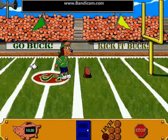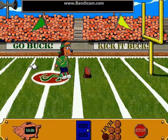Buck's Football Stadium is just one of the 5 great games where kids will learn about basic coin recognition in a fun, exciting way. Kids will select the proper coins, help Buck kick his way to earning lots of money for the Green Street Park.